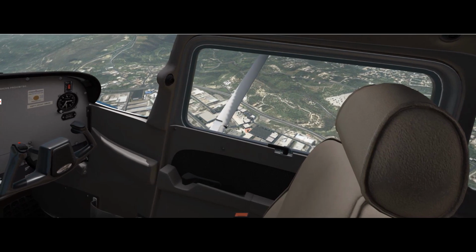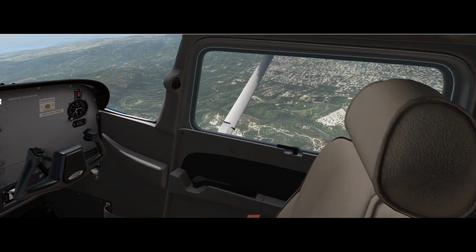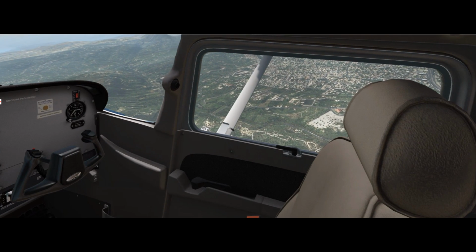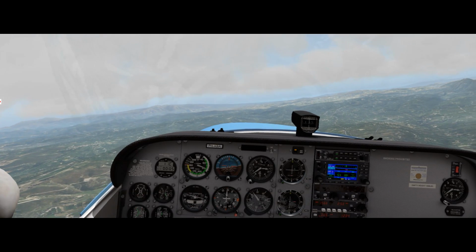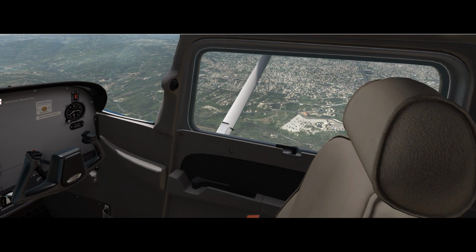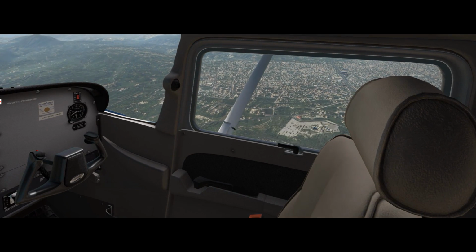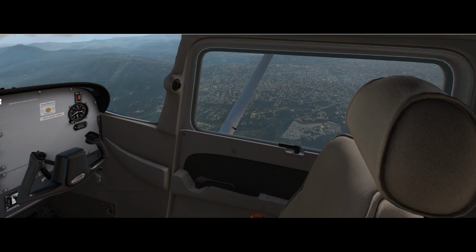I can't remember what zoom level it is. I think it might be zoom level 16. You can get higher, of course, but that is going to have an impact on your frame rates. But I find this quite useful, and I'm flying, as you well know, on an i7 with 32 gig of RAM and a GTX 1080. So yeah, it looks okay.